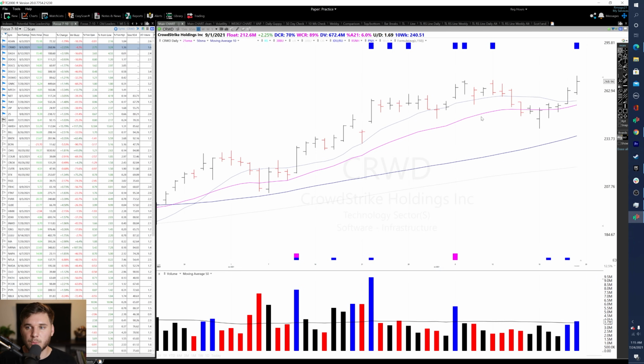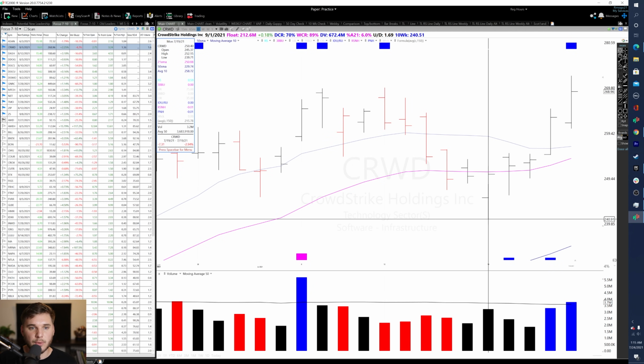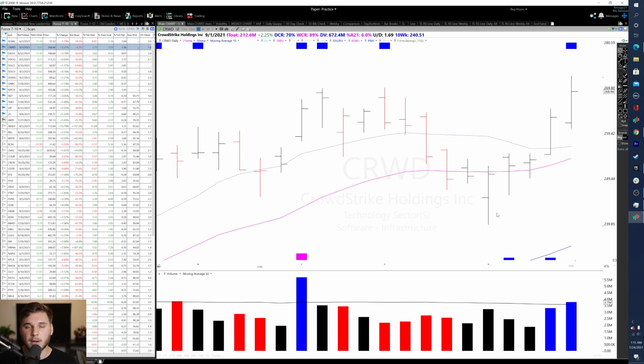Let's take a look at a few more. I think we've got CrowdStrike with one as well. And on this one, I might not have taken it because if you take a look at the oops reversal, this risk to the low of the day is 3.5%. So it's a little bit high there. I usually like looking for ones where the risk is 1.5%, 2%.